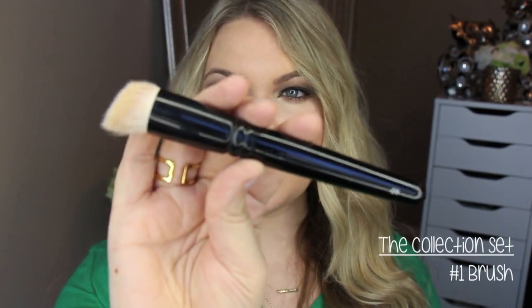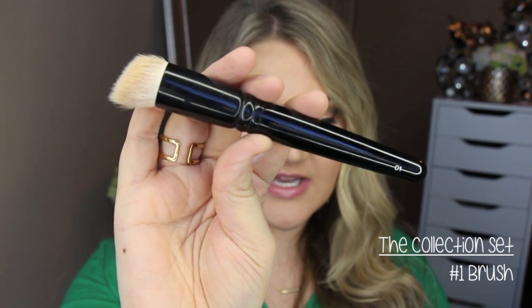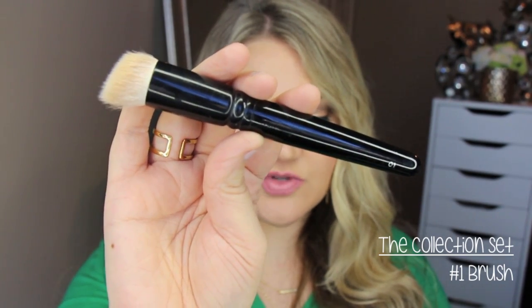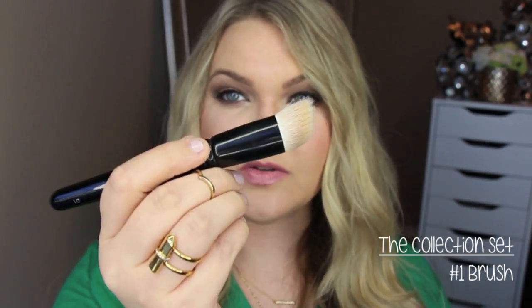Okay, we're going to start off with brush number 1. This is the Perfect Foundation brush, and it has a 5mm longer than a typical stippling brush to allow for gentle blending that won't pull up the skin. That is what it says on the website. So a lot of people ask, what do you use this for? When I was watching those tutorials, Wayne used it to put concealer in, and it airbrushes your concealer on. I've used it for my Perricone MD No Bronzer cream bronzer products, even powder bronzer products for contouring.